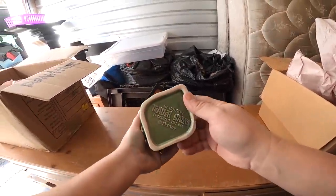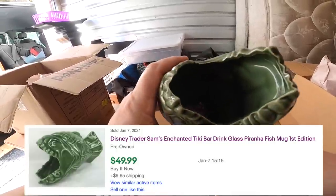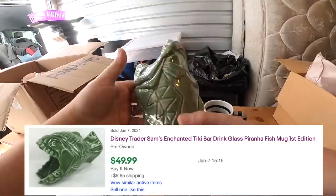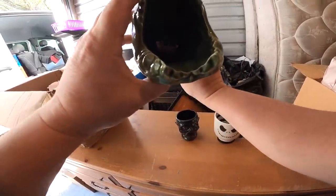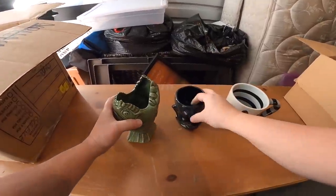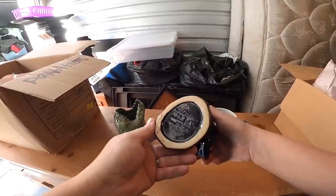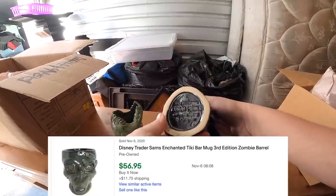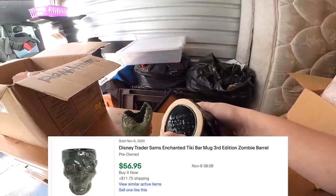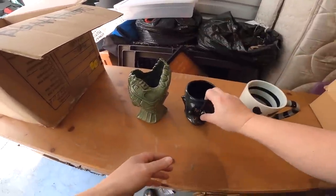These three are all Disney. This one, Trader Sam's from the Enchanted Tiki Bar. That doesn't really look like something you'd want to drink out of, I think. Maybe go this way. I don't know. It's just a weird thing to drink out of. Maybe it works good. This, how funny is that? Like a shrunken head or something? And that is Trader Sam's also. Disney. Okay. It's kind of hard to see, but it's like third edition. I don't think they're especially old or anything.